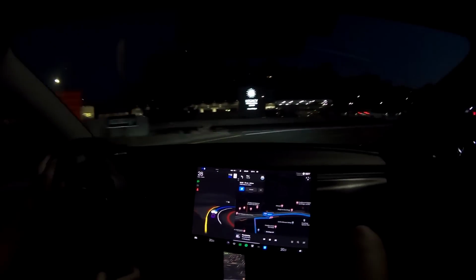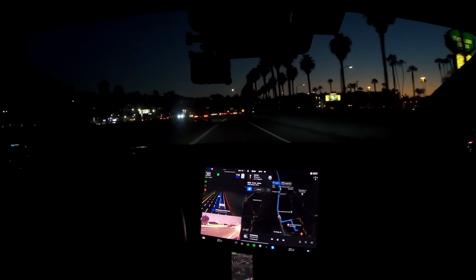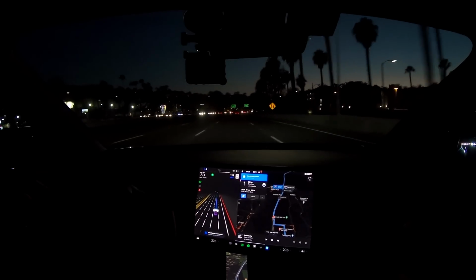Sometimes it's such a sharp turn. And oh yeah, hell yeah. Oh, nice. But that's an example. That guy flying by. Yeah. If it came out too far, that could have been an iffy scenario.